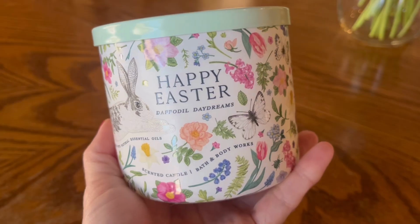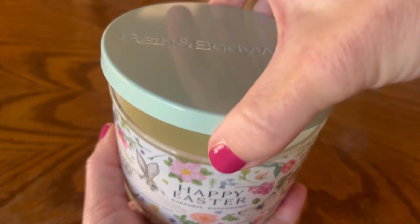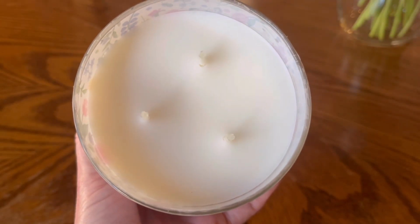But the fragrance notes, I was a little bit unsure of. And so I was like, well, I'll go ahead and go in store and pick it up and sniff it and see if I like it. And sure enough, I do. This is Happy Easter Daffodil Daydreams. Now this packaging with this mint colored lid, I am absolutely loving. I love the spring floral design on here.